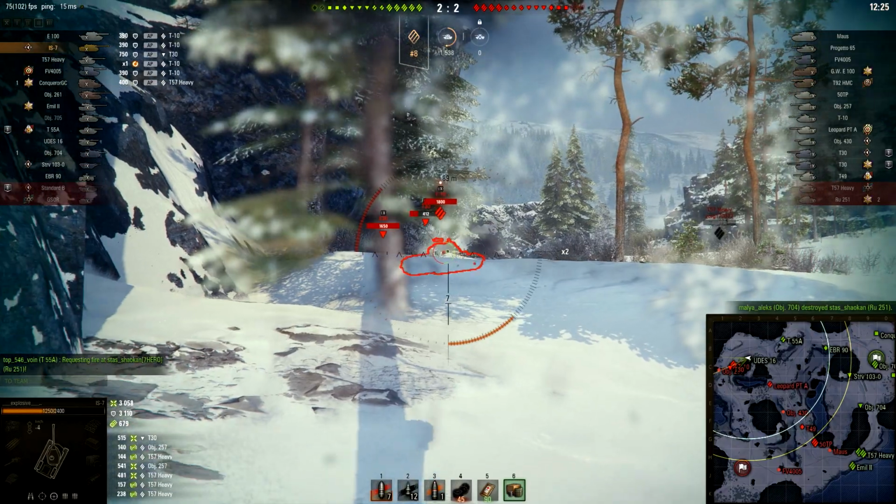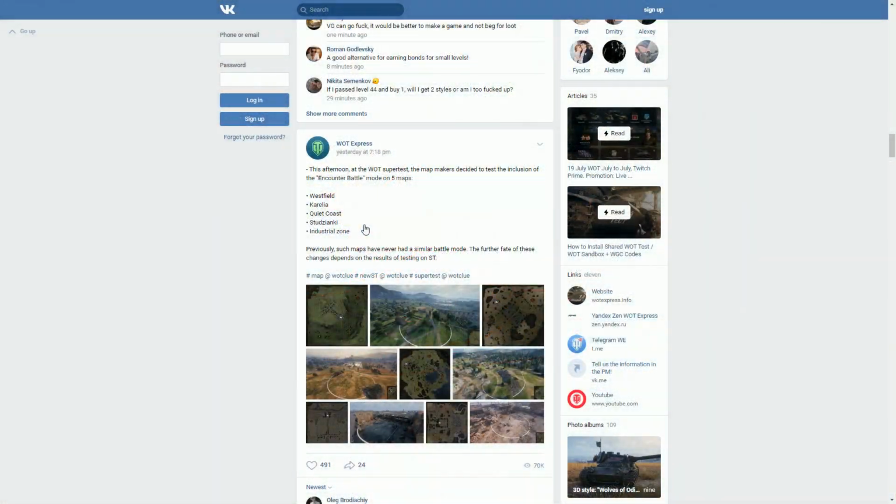First topic, let's talk about the encounter battle maps. This afternoon, said Wargaming Express yesterday, at the World of Tanks Supertest, the map makers decided to test the inclusion of the encounter battle mode on 5 maps, which we already have in the game. Westfield, Karelia, Quiet Coast, I guess this is South Coast, Studzianki and Industrial Zone, I guess this is Pilsen.